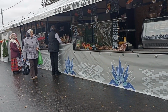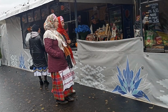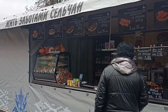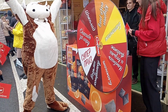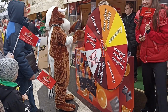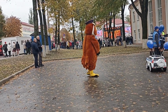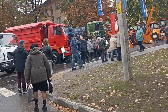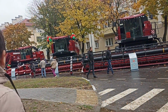Belarusian cuisine is another aspect of the fest. You can try out different things as well as buy some Belarusian products there. There are also games to play. And the most breathtaking part of the festival is the demonstration of agricultural machinery that Belarus is so famous for across the globe.